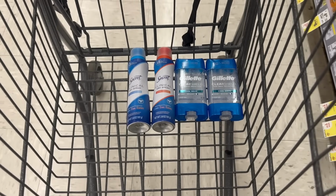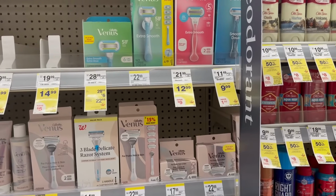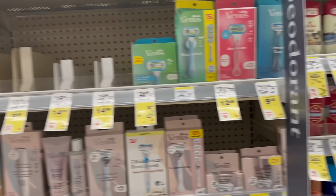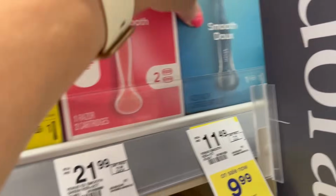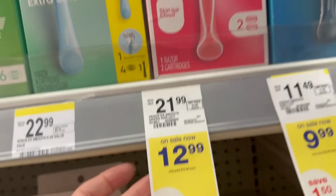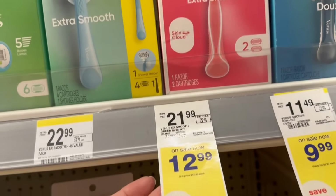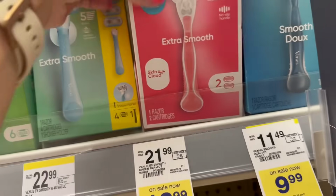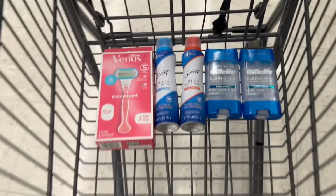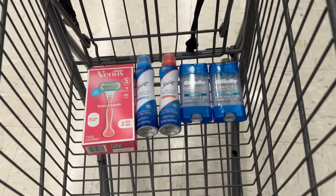So I decided to go ahead and do the razor deal. Again, buy 2, earn back a $10 register reward. My store did have 1 of the $9.99 Venus, but I decided I'm not going to grab that because this one is normally $21.99. It's on sale for $12.99. And it has an extra razor in there, or a refill in there. So this is just a way better deal.